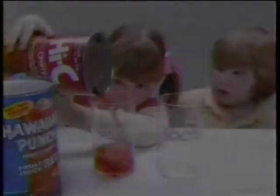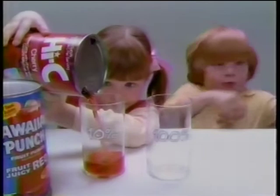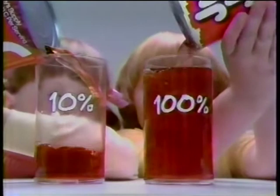Get more than 10% real juice out of those drinks, no matter how much you pour. But Juicy Juice from Libby's is 100% real fruit juice. Wow! Juicy Juice is a juicier juice.